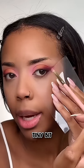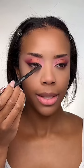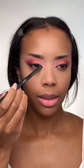I've added a tiny bit of black eyeshadow to make it darker, and I'm just doing the same again, running it along the outer corner. I'm adding that same black and burgundy eyeshadow to my inner corner just to create a little wing. Add a little bit of mascara. Time for the lashes. Add in the lash. Well, that was easy.